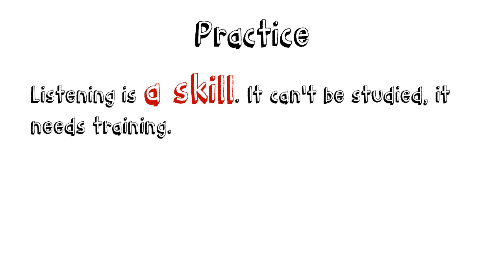And the last one is, of course, practice. All right. Well, listening is a skill, right? And a skill can't just be studied. It needs training, right? I'm going to give you an example, like a basketball player. A basketball player needs practice. They cannot just sit down and read books about basketball and then go out and play on the court. No, it cannot happen.